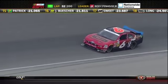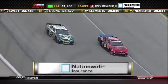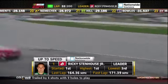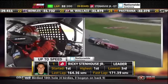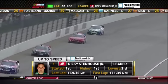We go up to speed with Nationwide Insurance and Dr. Jerry Punch. Thank you very much, Allen. Ricky says that the car feels good, but it's not perfect. Listen in. It's actually tight entry to center. Probably too tight. Can't run it hard on entry. Probably a four loose up off. And he's had to adjust his driving style just slightly to be able to deal with the fact the car was tight on entry but very loose on exit.